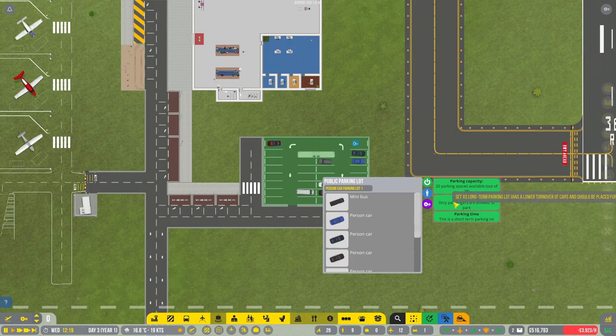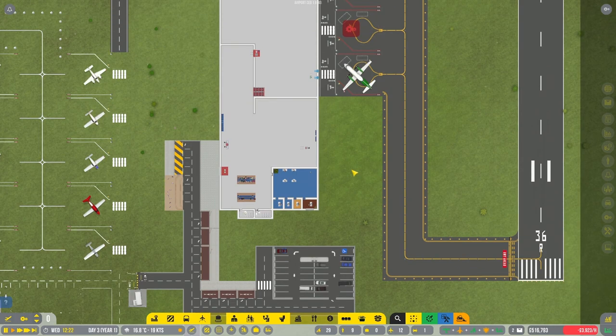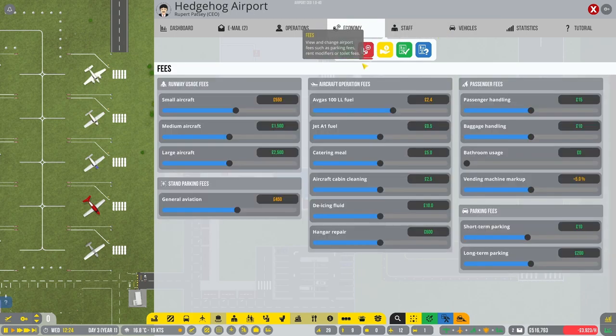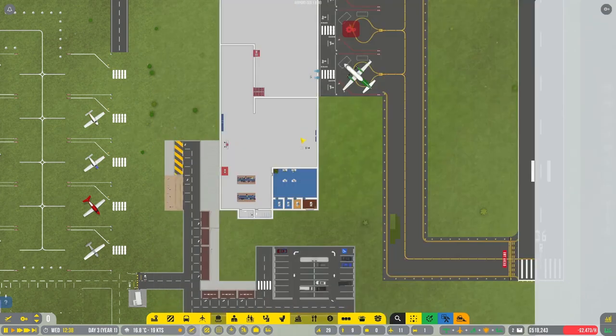Parking. 20 parking spaces available. All right, so this is very low for now. Because I was thinking of, as you know, we can tweak the fees. And one of the fees you can tweak, I believe, somewhere. Yes, parking fees, short-term parking, long-term parking. So we might come back to do that. I'm gonna tweak a little bit of the fees for the... Oh no, I already did that. Yeah, let's not mess too much with this yet.